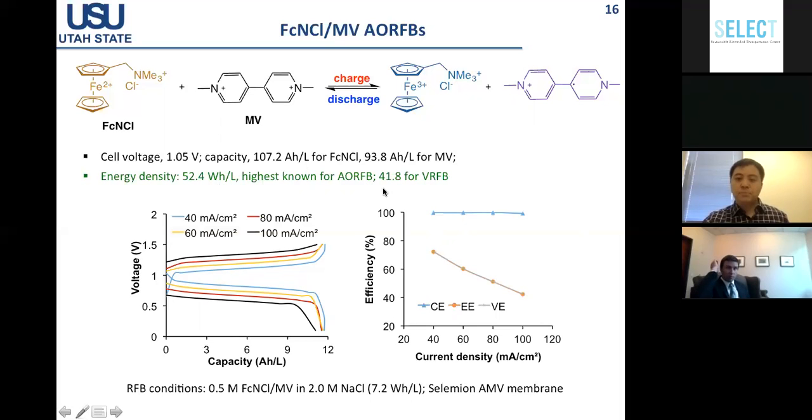Liter. Okay? So we already beat, in terms of energy density, the vanadium batteries. So shown here is energy performance, same thing. This system can run from 40 up to 100 milliampere per square centimeter. And it also has similar energy efficiency as the first one. So at 60, we still have more than 60% energy efficiency.